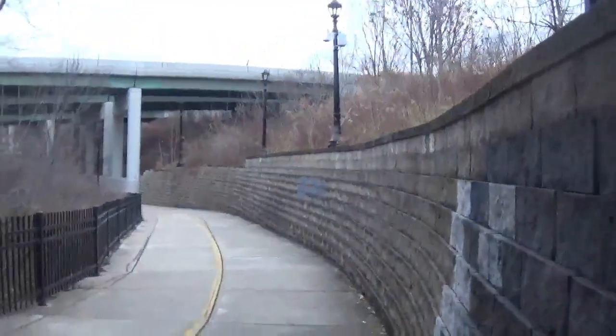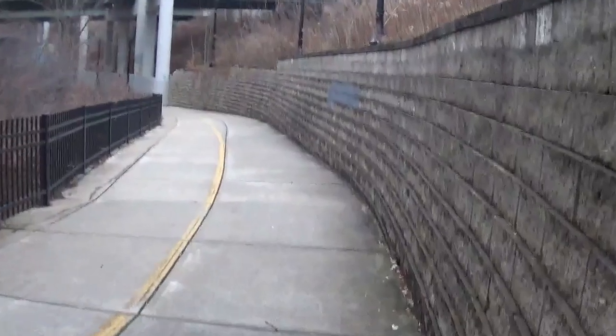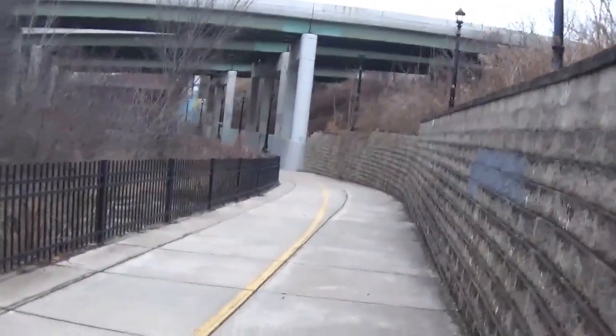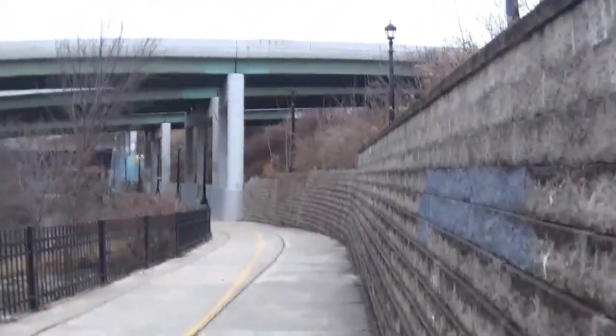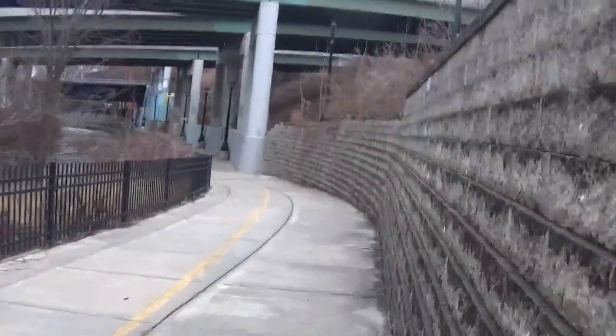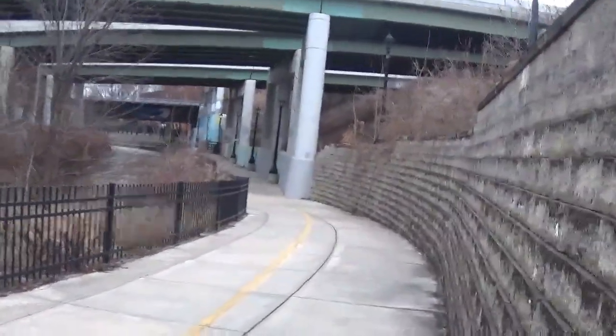This is a section of trail that most people see on the Creek Walk videos from other YouTubers, like when they do the Erie Canal or the Empire State Trail. This is the trail and the part you see most of. This is really the only part that's secluded. Got somebody running up on you here. It's a busy trail even at this time of year.